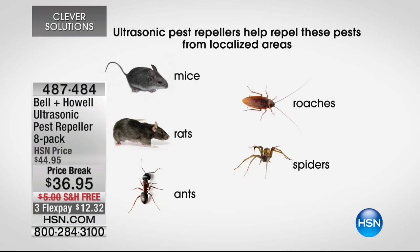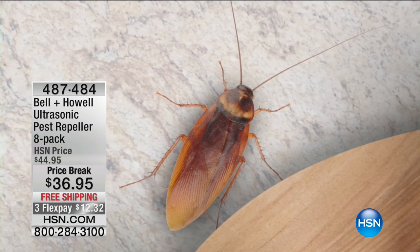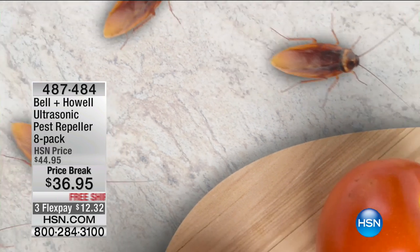Take a look at this. You're going to repel rats, mice, ants, roaches, and spiders. And there's really no other way to get rid of spiders short of tenting your house. The science behind this is absolutely brilliant. They use sound waves to get rid of the pest, ultrasonic sound waves. Once you plug one in, it starts emitting these sound waves from a speaker that's inside of these.